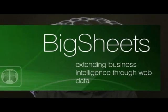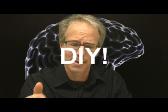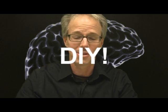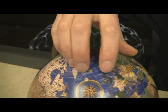See? Cool. Project BigSheets is a browser-based, do-it-yourself tool, and that's the important part of this, that provides complex analytics on piles of web data. It allows users to gather, analyze, and interpret data in a spreadsheet user interface, DIY-like, do-it-yourself, which is cool. So who would need this? Take the British government, for example. The UK, right? Where is it? Right there, right up in the top here.